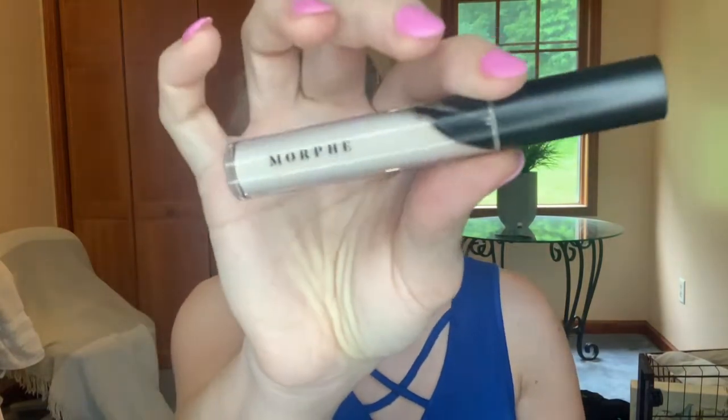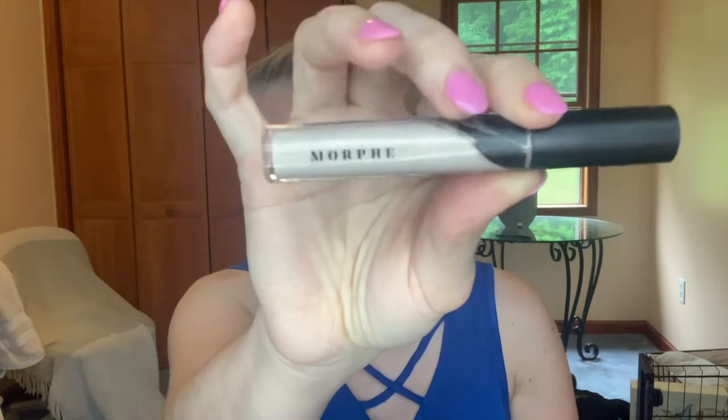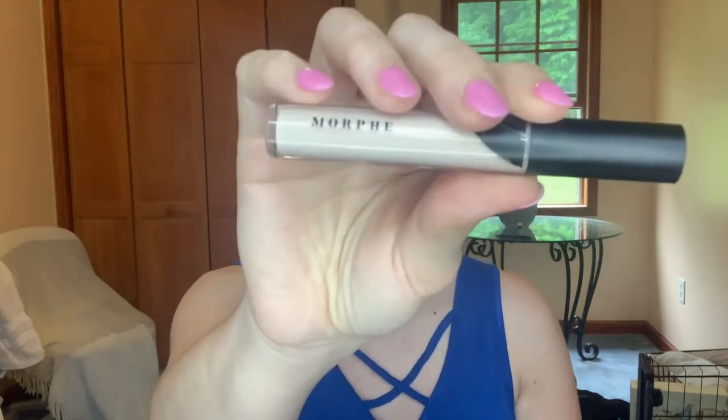So this is what the packaging looks like. I kind of like it with the whole little paint swatch thing. In here you do get 0.15 fluid ounces of product. I'm choosing the shade C1.15. You can get this at Ulta and it retails for $9.